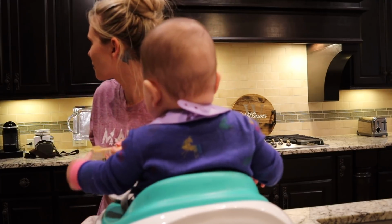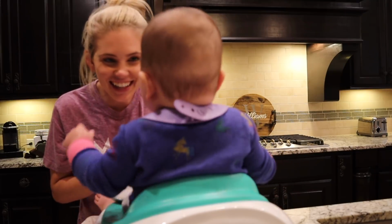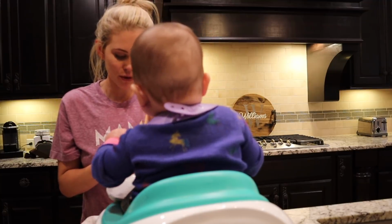It is 8:30. SKYLA went to bed at 8. And Adeline did too, but then she woke up. So we're giving her a little bit of food before we put her back down.